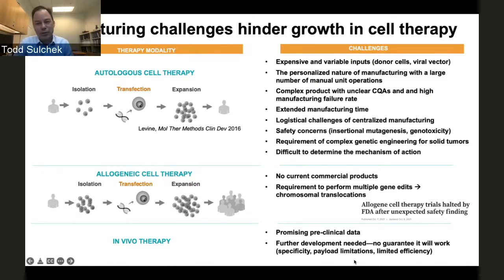There are logistical challenges. Right now, all the manufacturing occurs in centralized facilities. So you have to, at the point of care, obtain the cells, ship them to the manufacturing facility, and then ship them back. Typically you will do this with a freeze-thaw. You have to freeze your cells and then thaw them, and you can lose 50% of your cells every time you freeze them and thaw them. So again, imagine you've got a car and you want to ship it, and you lost half of its power every time you had to transport it.